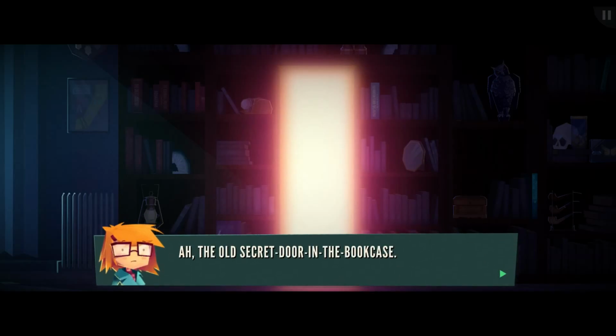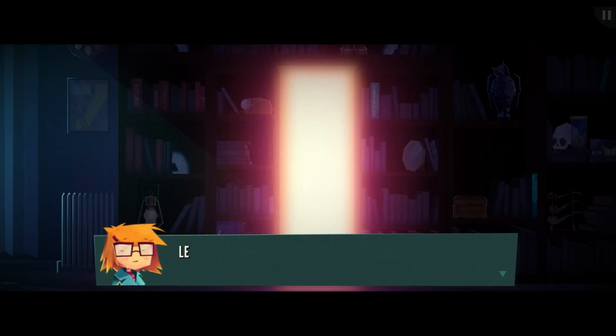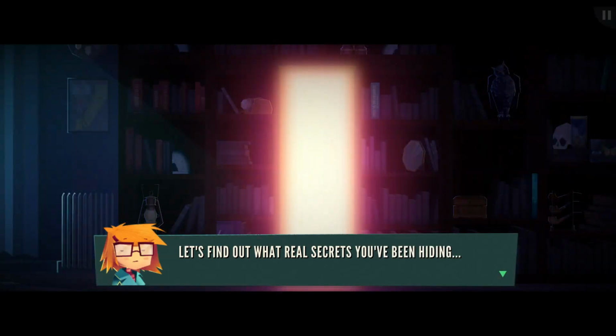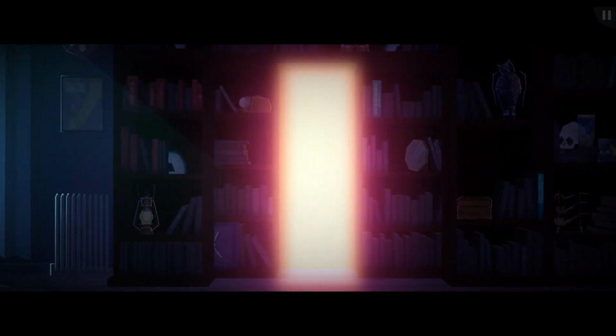Ah, the old secret door in the bookcase. I knew there was more to this room. Let's find out what real secrets you've been hiding.